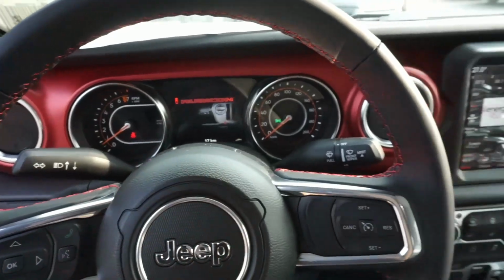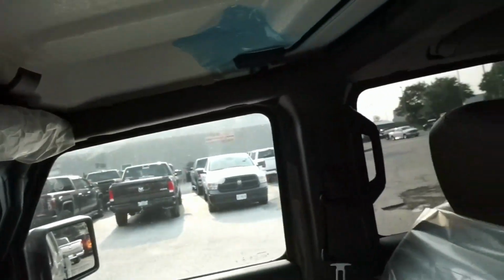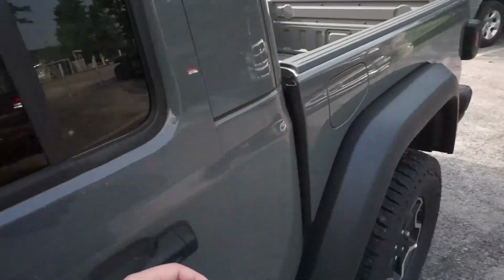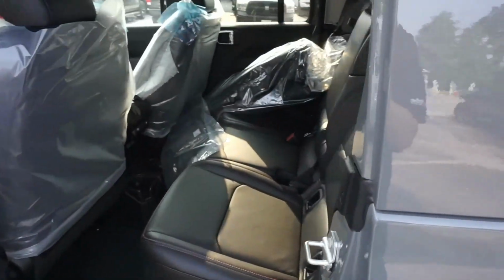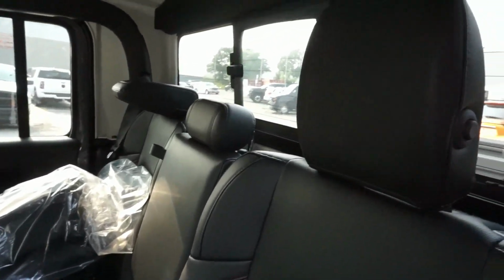So we're in the Rubicon now, and again, back to basically talking about the roof, you can remove the Freedom panels here, which these two panels just pop off, and then the back portion comes off completely. Essentially what happens is this whole roof lifts off and you can take it off. It's actually a lot easier to take this roof off than the Wrangler one. I've taken both of them off, and this is definitely a whole lot easier to do.